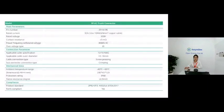You can see the datasheet of the accessories of the 3-phase microinverter. Please pay attention to the rated current of our 10 AWG cable, which is 32 amperes.